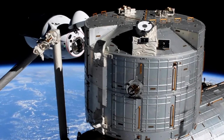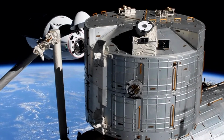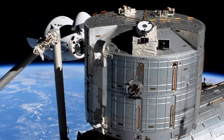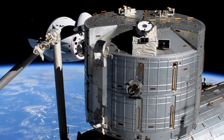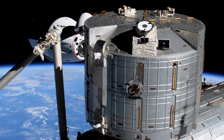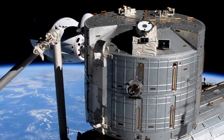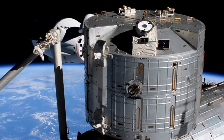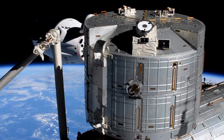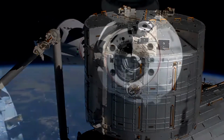You could see on your screen as Crew Dragon slowly approaches towards that port for docking. That's right, we're 13 meters and closing, making a slow and methodical approach to the docking port. That's on the forward end of the International Space Station, that international docking adapter where Crew Dragon Endeavour has docked once before.